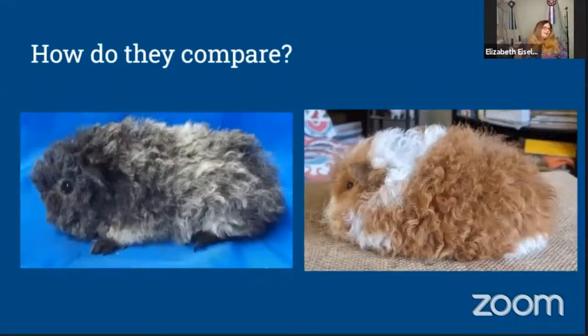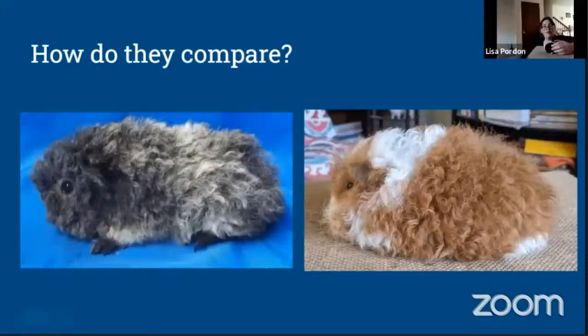And if you look at the belly curl on young Texels too, that belly curl can also indicate the amount of curl that a little Texel is going to have as it grows up. The curlier the belly curl as a baby, it seems to correlate to a curlier coat as they get older. By about 4 weeks, 5 weeks, you want to see the start of those little ringlets. So it won't look just wavy all over. You'll actually see the curls developing, and then it's kind of cool to watch it progress.